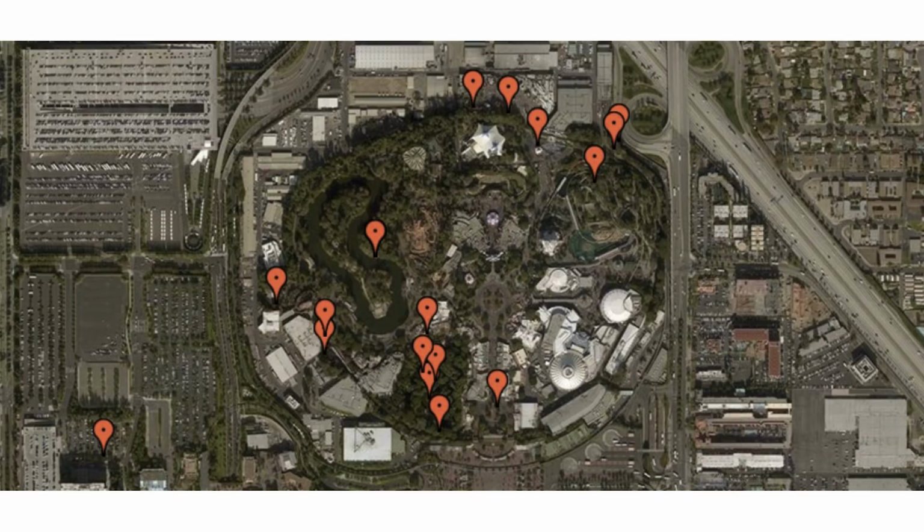Does anyone guess what this is a picture of? Does anyone recognize that area? Disneyland? The happiest place on earth, I think they call it. You've got 2 kids under 10 and go there, it's the most expensive place on earth.